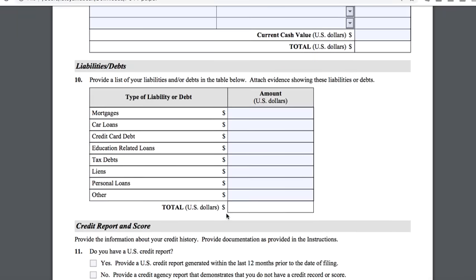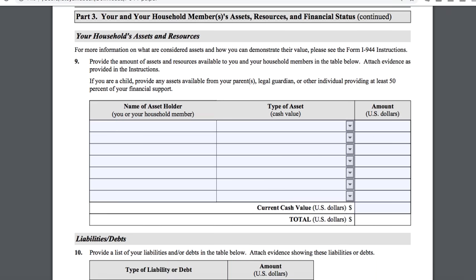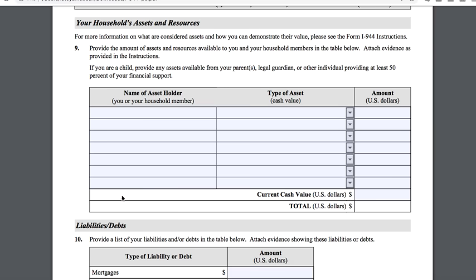On page 6, that's where we are now, it talks about assets and resources. Here it's asking you to provide, first of all, who holds the asset, very specifically, the type of asset that it is, and then the amount of the assets. So they're asking about your bank account, savings account, checking account, any sort of stocks, bonds, anything like that. Also, any real estate, any form of assets that you own. The government wants to know about it and the amount.